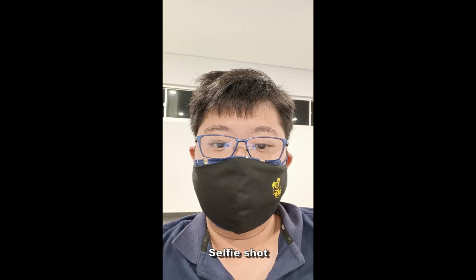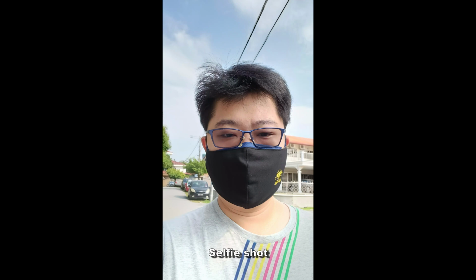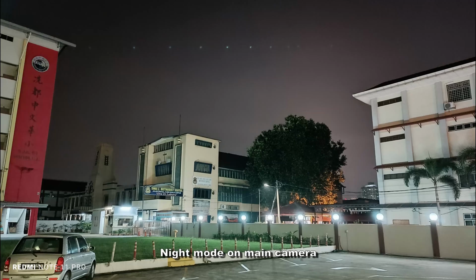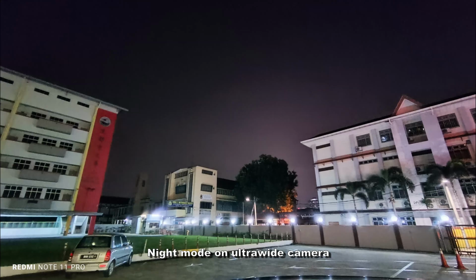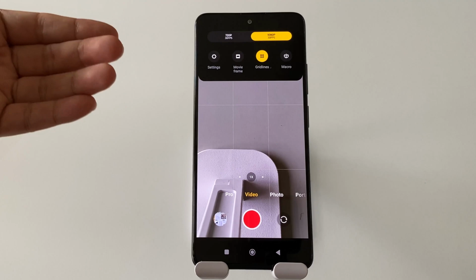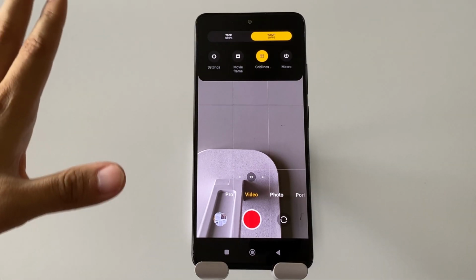For the selfie camera, the photos turn out actually quite well, and because it has HDR here, you can capture really tough condition shots with the selfie camera. There is also a night mode on this device, which works on the main camera and ultra wide, but not the selfie camera, unfortunately. So if you want to take selfies in low light conditions, you better make sure to turn on the flash. For the video department on the cameras, kind of disappointed a little bit.